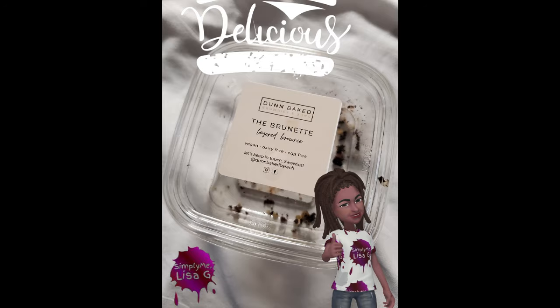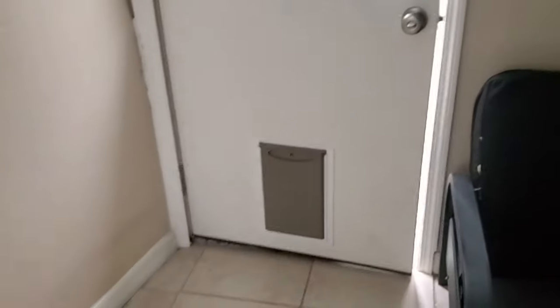This was delicious. So, everybody, it's simply me, Lisa G, and I'm here to give you a tour of our Airbnb. It's where we're staying for a couple of days, and might as well just give you a quick little show of what it looks like. I should have done this on the way in, but we're on the way out. So, nonetheless, here goes. This is where we entered through. That's the entry door. They have a doggy door, just in case you have a pet.